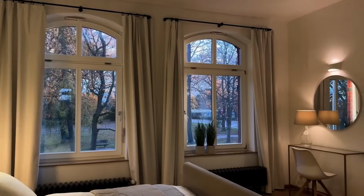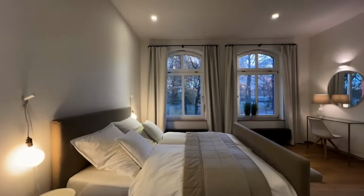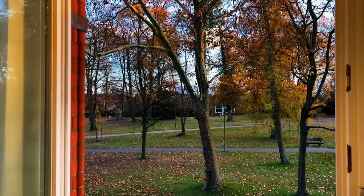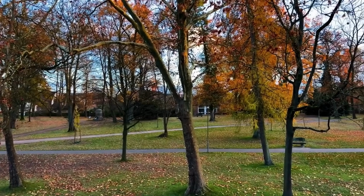To my left, we have these grand, majestic windows that are still historic and that are original from 1905. They have been painted white. And what's so incredible about this suite is the fact that when we look outside, you have the beautiful colors of the autumn and the bright blue sky looking in and flowing inside the room.